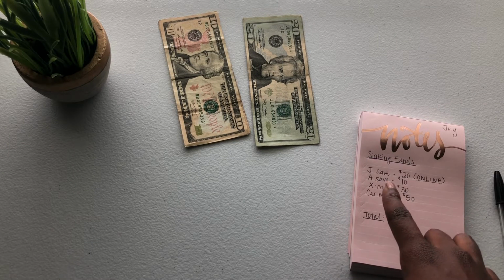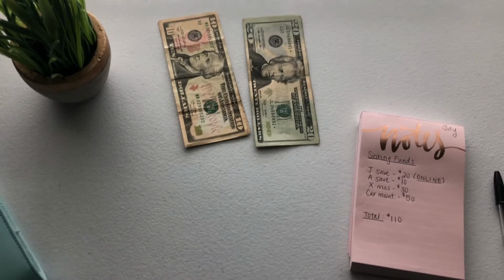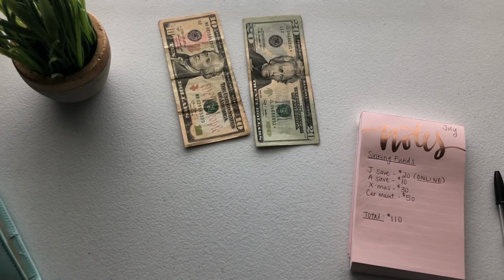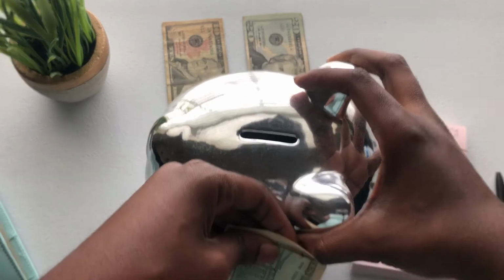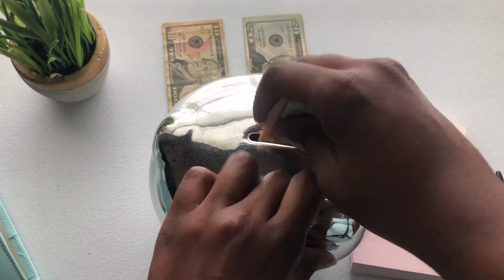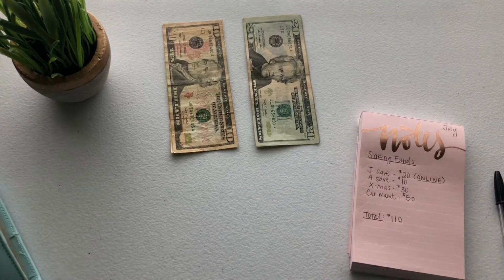Then I have A-Save, which is my daughter. That's her savings. And then I have Christmas, and I have my car maintenance. First things first is A-Save, which is my daughter, Alicia. She has this lovely piggy bank, and I basically just do $10 every month into her piggy bank.